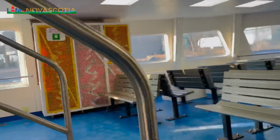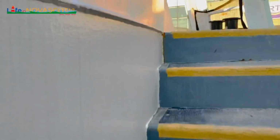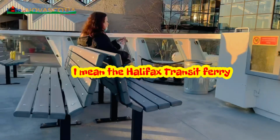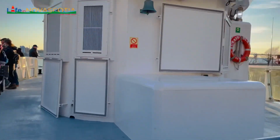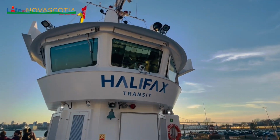So this is us entering the ferry, and this is the down part of the ferry. There are two levels: the lower level and the upper level. This is my second time being on the ferry. The first time was sometime in 2019 or something like that. I didn't even know this was a thing, and this is my second experience.